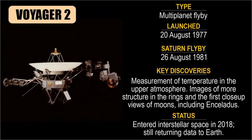Voyager 2. Type: Multiplanet flyby. Launched: the 20th of August 1977. Saturn flyby: the 26th of August 1981. Key discoveries: Measurement of temperature in the upper atmosphere. Images of more structure in the rings, and the first close-up views of moons, including Enceladus. Status: Entered interstellar space in 2018, still returning data to Earth.